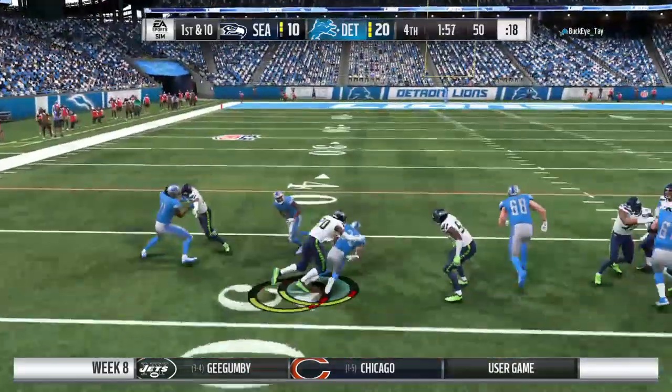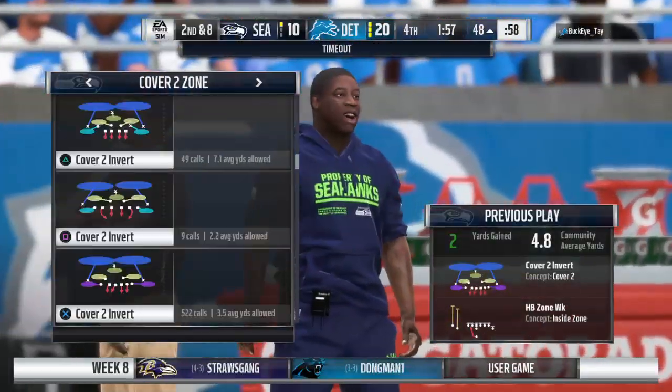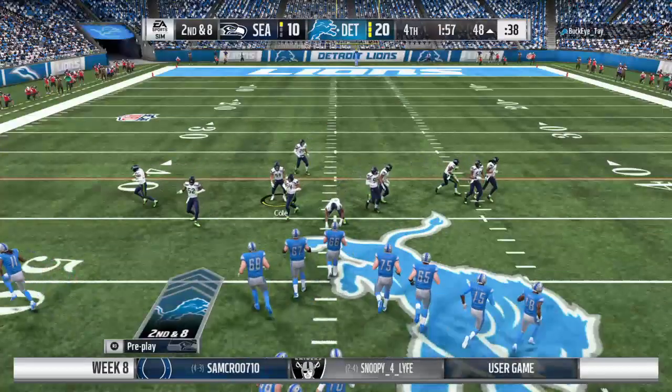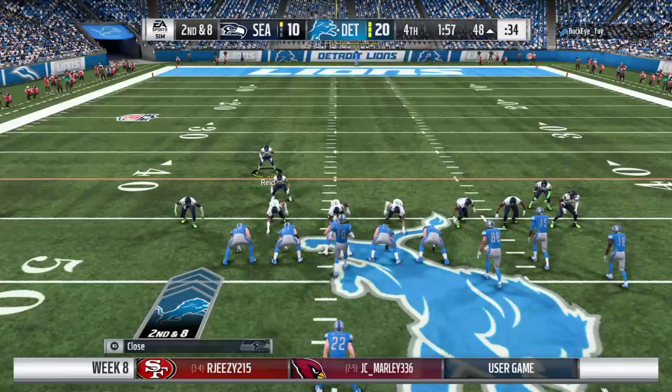Now a run with McCaffrey. And he'll get this into enemy territory, but not by much as he's down to the 48. And now we'll see a timeout used on defense as they stop it right out of the break with 1:57 to go in the ballgame. This, in all probability, another run here on 2nd and 8.